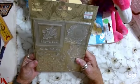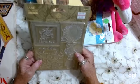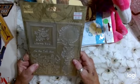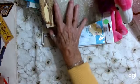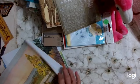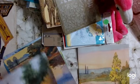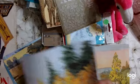These are beautiful stamps. I love you. Look at that beautiful sunflower, roses, and a bow. You are special to me. And all of you are. And for you with love. Beautiful. And these are all interesting. They look like copies of watercolors. Gorgeous. Got quite a few of these. All of them are a bit different. They're pretty.